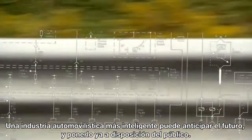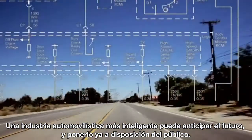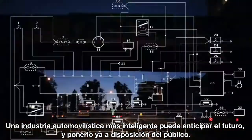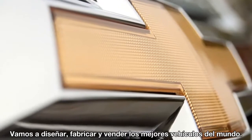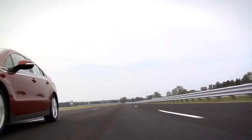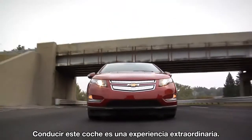A smarter automotive industry is one that can foresee the future and then bring it to market now. We're going to design, make, and sell the world's best vehicles. This car is an absolute blast to drive.